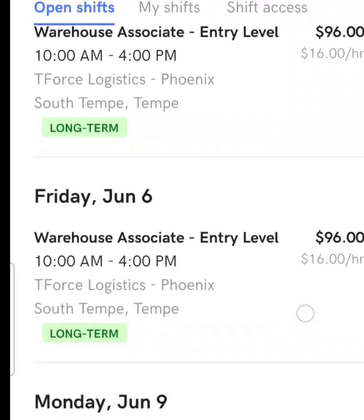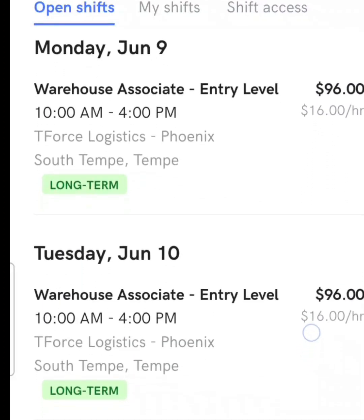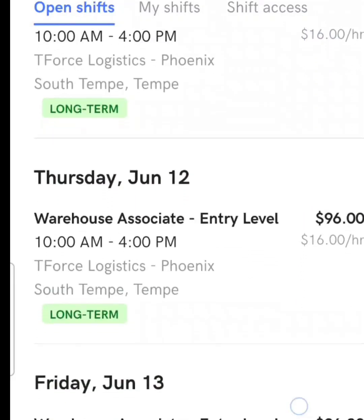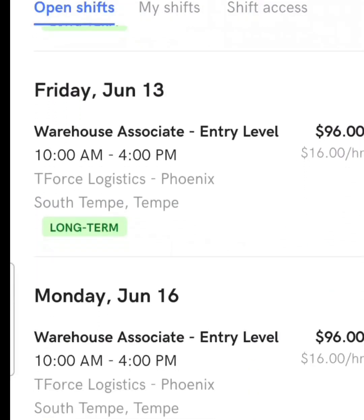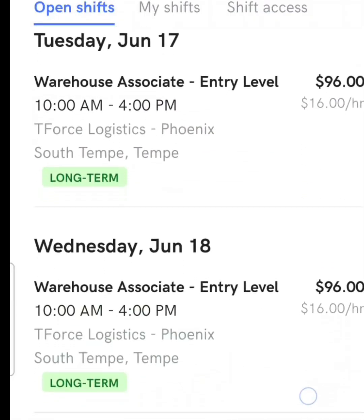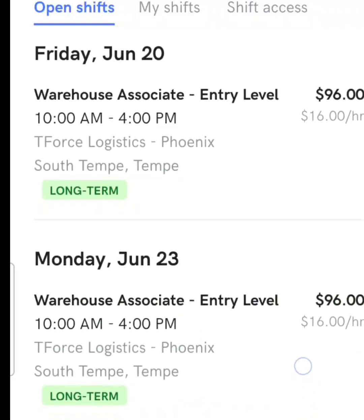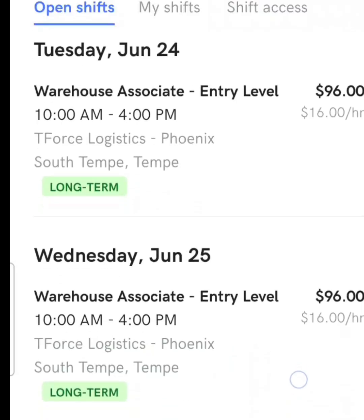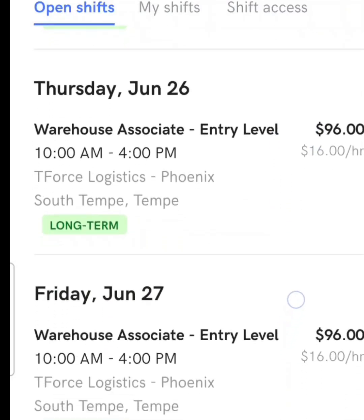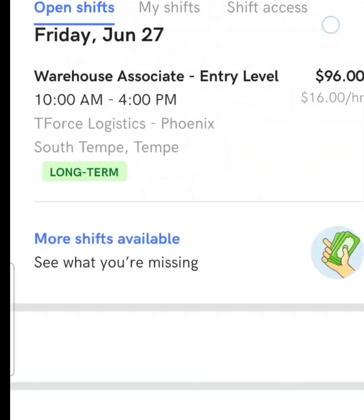And these are just some of the jobs that are showing on my Instawork because of my skills and the places I said I can work. I just put all work because I'm looking for all work. Now, I'll pick up some shifts when I'm trying to make a little extra cash, and that's what I'm doing. I'll take shifts that pay $16. The least I'll take is $15.